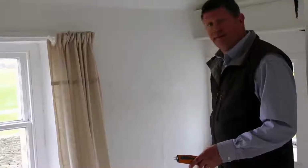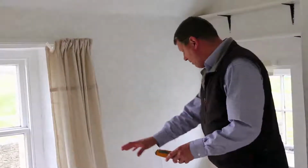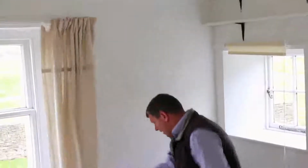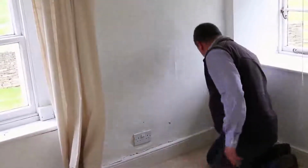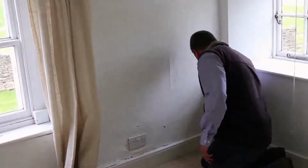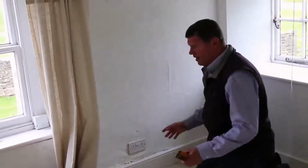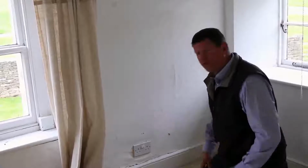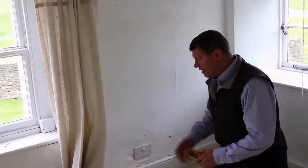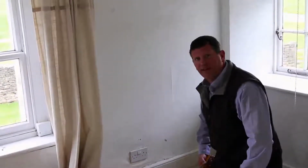Skirting boards around this damp area here I'm going to pay particular attention to, looking for rot. So there is a certain amount of moisture content there, but there doesn't appear to be any decay. However, they are at risk of decay if left too long, and wood boring beetle infestation, etc.